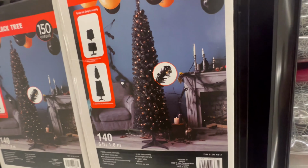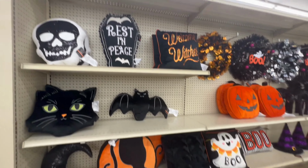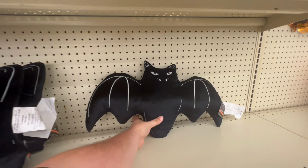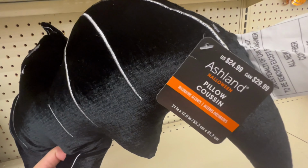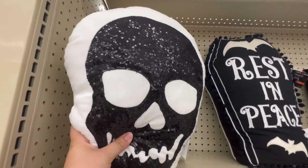6 foot pre-lit. Black tree. Here's those eyeballs I was talking about. I love the pillows. I need to get some for my couch. He's got a scaredy cat, a bat. I love the bat. How much is that? $25. A little pricey, but I do like it a lot. And we've got this black skull.